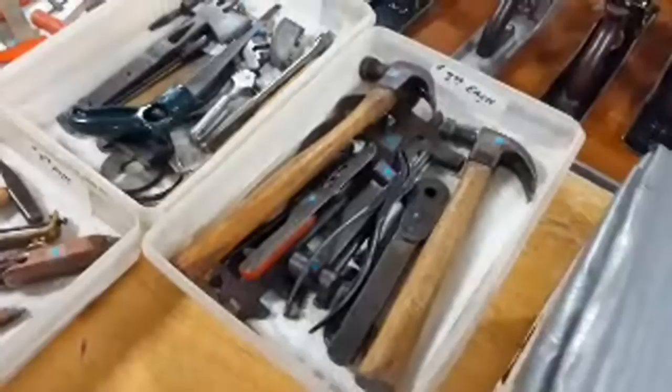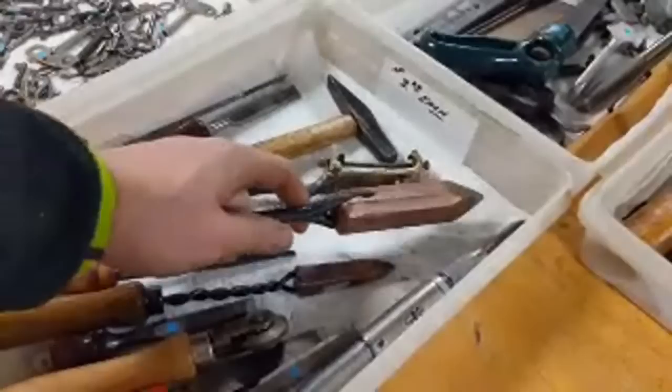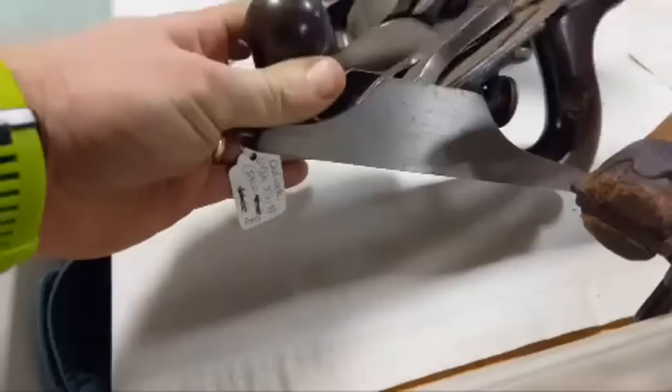$3 each. Anyone need any keys? Old soldering irons. You'd heat these up, they'd hold a lot, and then you could actually solder with the tip. Look at that, bedrock number two. Ooh. I have no idea. $400. I say, if it's corrugated, that's our other number two.